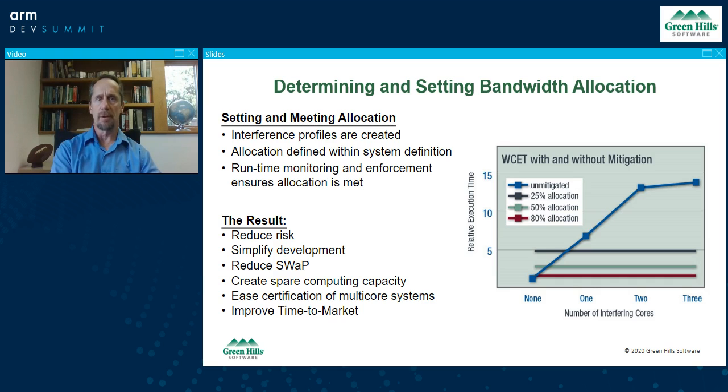With only a single core operating, meaning no interfering cores, you can see on the red line that allocating only 80% of the bandwidth to the critical app shows only a slight increase in worst-case execution time from reduced bandwidth allocation. When the bandwidth allocation is reduced to 50% or even 20%, as shown in the green and black lines, the relative execution time extends accordingly. This solution ensures consistent operation of your critical applications, regardless of the activity on other cores.